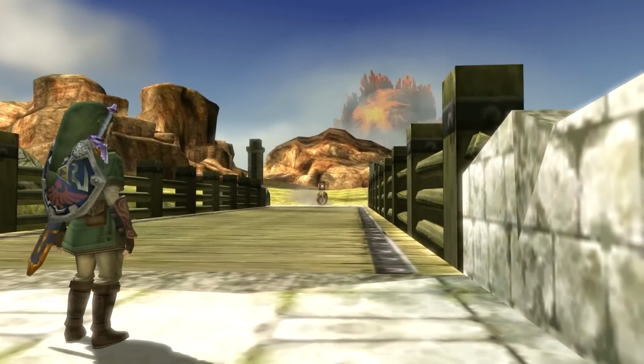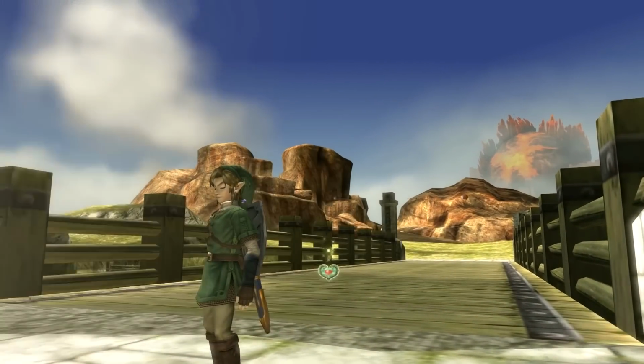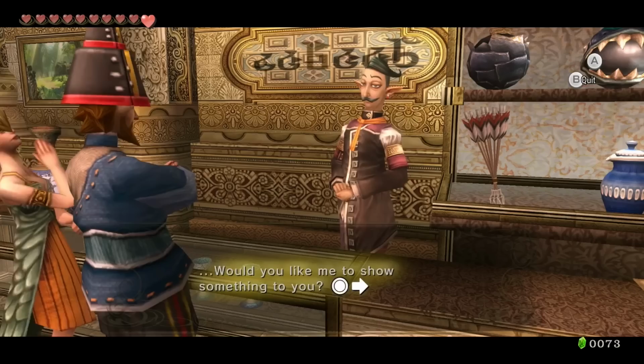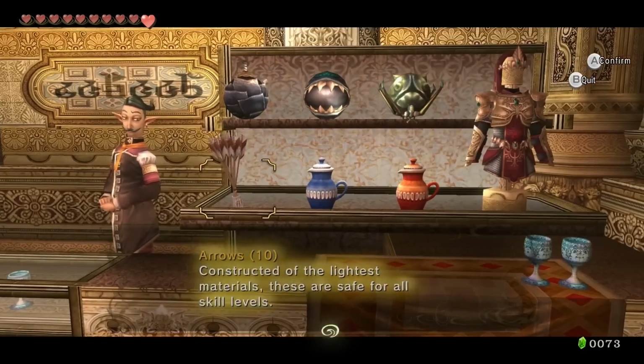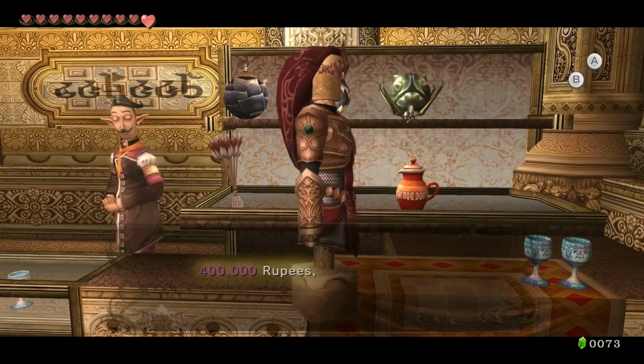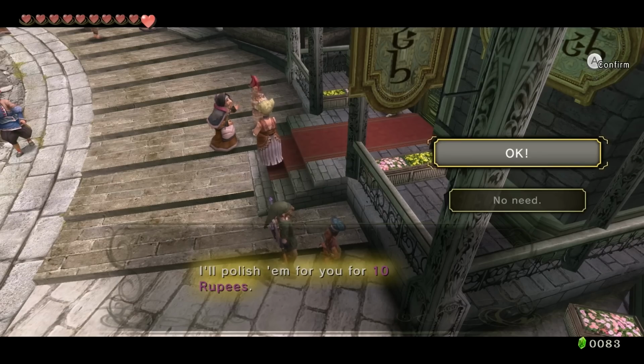Some Zelda games, however, include some beautiful alternative armor for you to wear, such as The Legend of Zelda Twilight Princess, which features the awesome-looking and wildly covetable magic armor. This armor is both the best-looking armor in the game and, regrettably, the most expensive, costing hundreds of thousands of rupees and located in a shop so fancy you can't even go in without having your shoes shined.